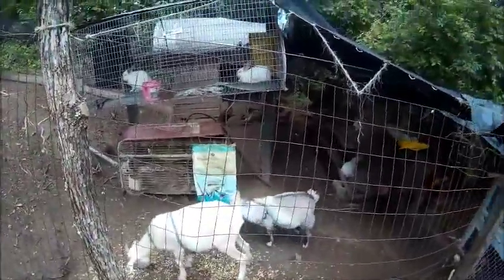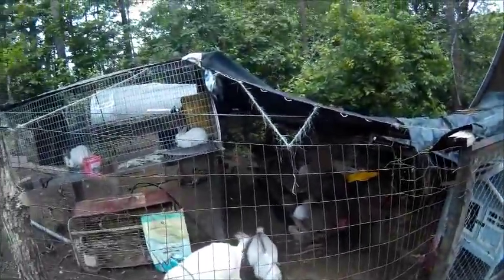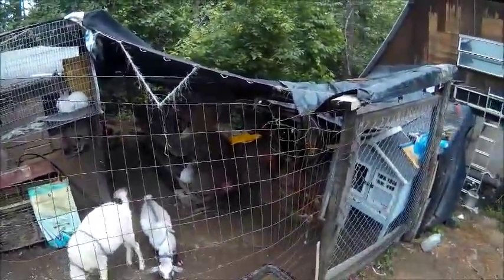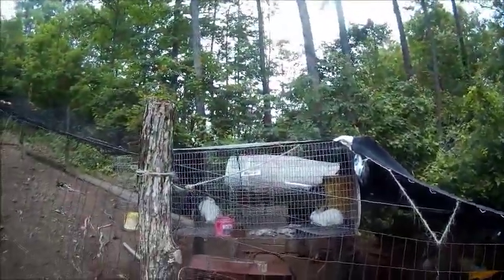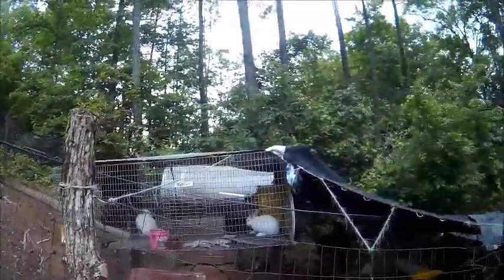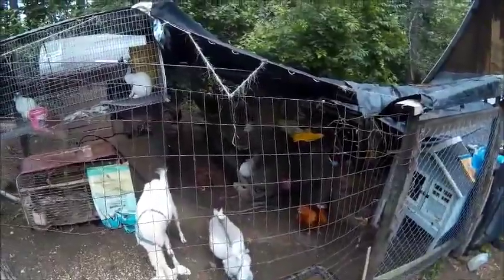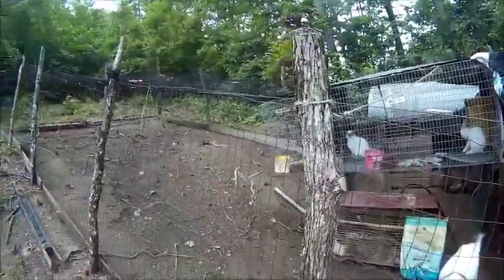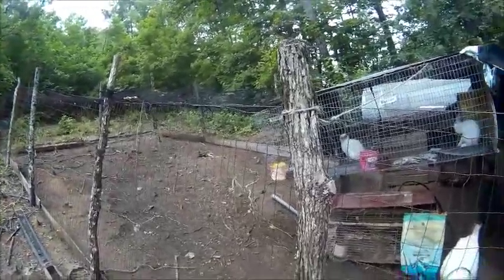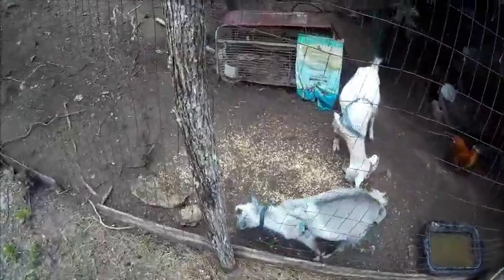You guys are awful quiet this morning. They're usually making all kind of racket. I guess they're happy. Kind of took cool today. It ain't like 72 degrees. First rain we've had in like 3 weeks. It was a dust bowl. They kind of enjoying all this.